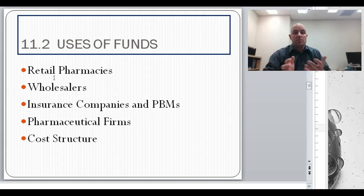Now, what has become more popular, and especially for people who tend to have more regular medication, is mail order. And either mail order call-in or mail order through the internet. And this has become much more popular as well, and makes up about 15% of all prescriptions getting filled. So the retail pharmacies, they get it from the wholesalers. We'll talk about them in a second.